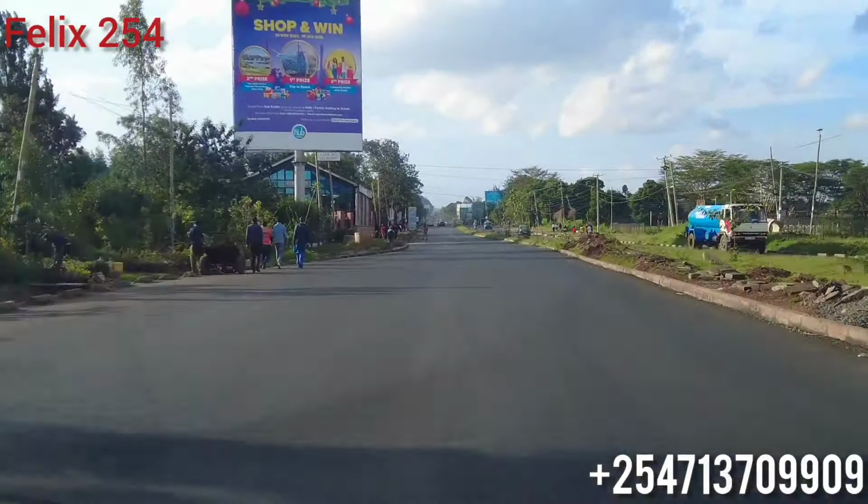You can go to the comment section and tell me what you think about this road. Do the Karen residents deserve such roads? Anyway, in one way or another, even Karen residents use this road. Actually, the majority of them are the ones who use these roads. But as Kenyans, do we deserve to have such roads in such a residence?